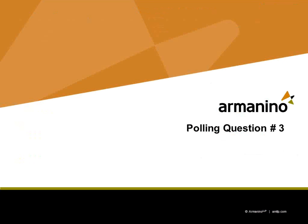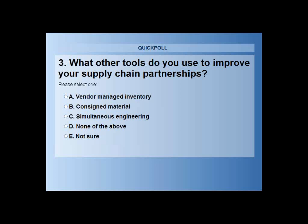Okay, looks like we're on to polling question number 3 here. And this question reads, what other tools do you use to improve your supply chain partnerships? You have a variety of options to select from there. Go ahead and make your selection.